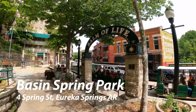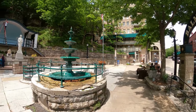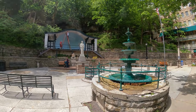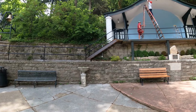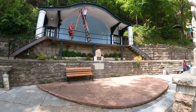Now, Basin Spring Park, known as the Balm of Life, is right in the middle of the downtown. And they've made this little amphitheater. In fact, it was getting a paint job while we were there. It's just a nice little park. You'll find buskers on the street. There was one fella here playing banjo. Mm-hmm.